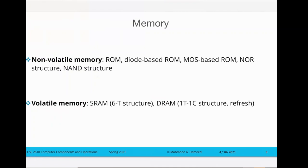Next, volatile memory. We looked at essentially the structures of a static RAM and a dynamic RAM, with 6 transistors for static RAM, and for dynamic RAM, 1 transistor and 1 capacitor, and a refresh cycle was required there. So maybe some short questions in that regard, and this is on the quiz too. Yeah, that's right. This is on today's quiz as well.